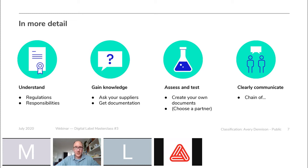So gain knowledge by asking your suppliers for documentation, like the declaration of compliance, but also ask a little bit more. If you give a little bit of information on the application, you might get a little bit more information as well. It's important that you do not throw all of the documentation over the fence to the end users. It might even be better to create your own documentation. So if you have documents from your ink supplier as well as your label stock supplier, make sure that you provide that kind of information in your own documentation.